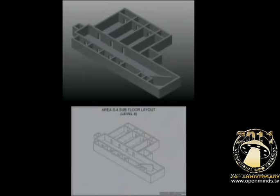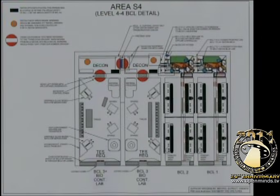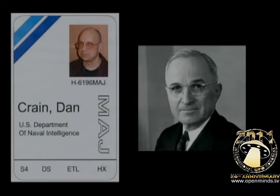Now, level 4-4, that's where we're moving on to now. A number of primary areas here. We have the badge board. This is a blow-up of the badge board on 4-4. We've got a meeting room or a board room in that facility. There are multiple biocontainment labs in level 4-4, and we'll zoom in and blow up that area right here. These are the decontamination areas, and Dan Burish's desk at S4, level 4-4, was right in this facility right here. So again, the level of attention to detail to me was just astounding. It really seemed like someone who was actually working there.